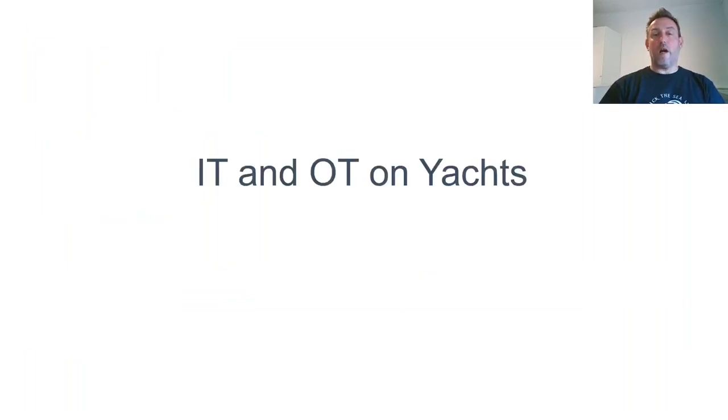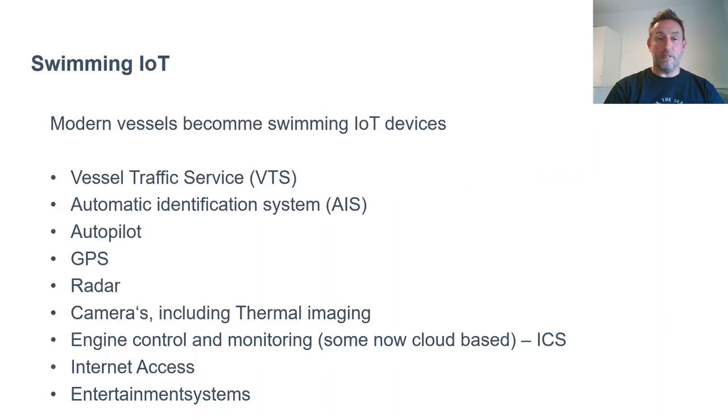Okay, what have we? IT and OT. You may think, yachts, what could be on there? I say it's a swimming IoT device, because there are so many systems on board that are connected together, and most of them will also have an internet connection. So we have an ICS network and an IT network, with maybe VPN connections to offices and so on, and everything is working from this small vessel.